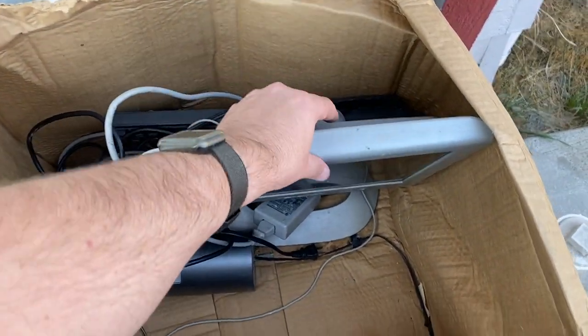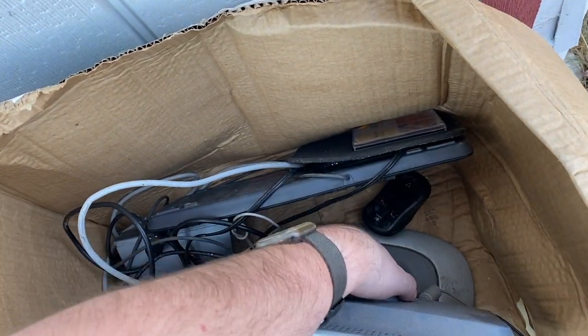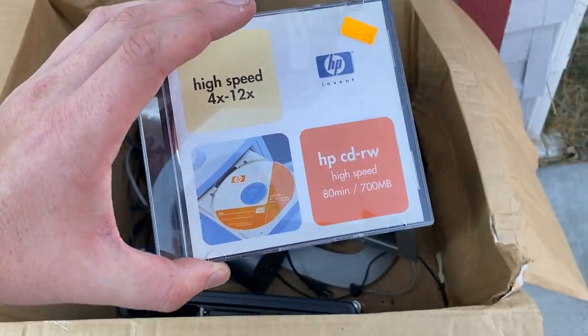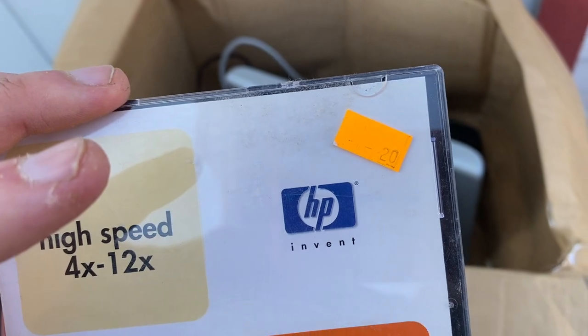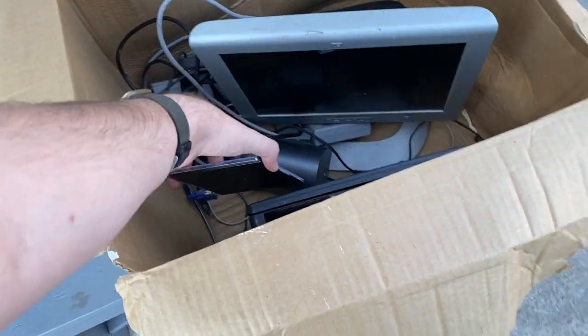This HP Pavilion F50 flat panel display. Looks like we also have another mouse and keyboard. Some kind of HP CDRW. Man, that would have been an expensive disc. I don't know. The rest of the price is probably not visible or something like that. I can't really read it.